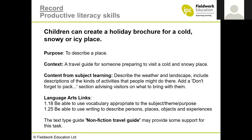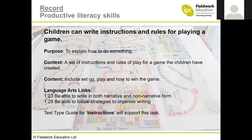And by using these kinds of structures and really giving them the purpose, hopefully again the children can transfer those literacy skills to a meaningful place. This one is probably one that I'm sure has come up in most classrooms around the world. Even though we know that the games children might create now might be online games, they might be apps rather than necessarily the board games that we used to make, games need instructions. So the purpose is to explain how to do something, but we've given a meaningful context where the child is the only one that knows what the instructions and the rules of play are, which means they have to bring their communication skills, their literacy skills, to explain it to other people.